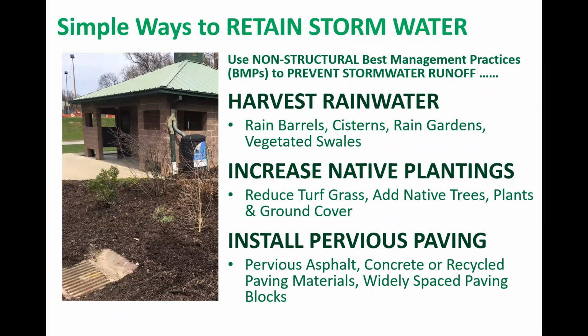So, what are our options? The ways listed here are considered non-structural best management practices, or BMPs, and are solutions that you may be able to employ on your own property. The picture here is of the restroom at Main Park, where there is a rain barrel capturing rainwater from the roof and depositing it in an adjacent rain garden.